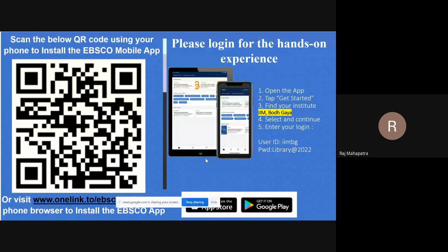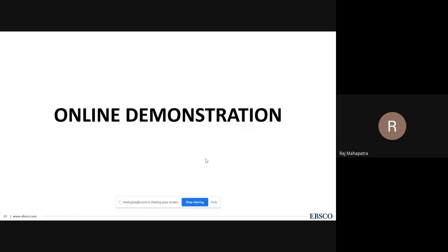If you are using your personal network, then you need to provide the user ID and password provided here. I'll request all of you, please take a snapshot of this slide also, so that you can install the mobile app later on. At the end of the session, I'll also share my screen through mobile, so I can showcase how to install the mobile app. I'll request all of you, please go to the app stores and at least install the EBSCO mobile app on your devices. Now I'll take you to the live demonstrations, online demonstrations on the mobile app and on the desktop version of the EBSCOhost platform.